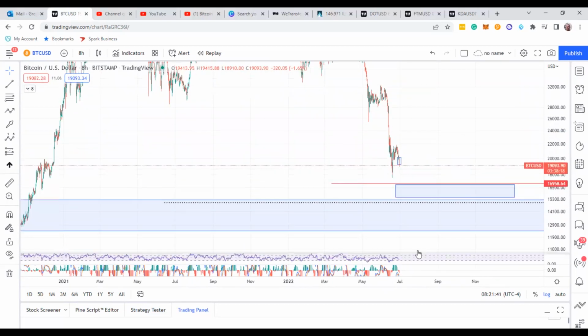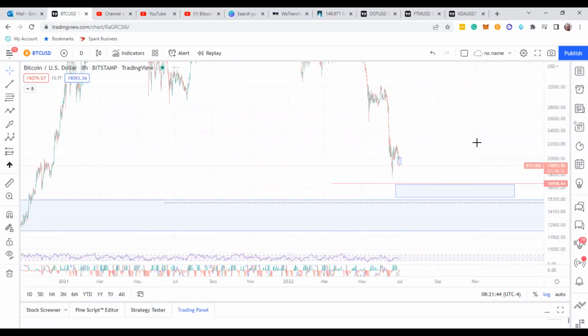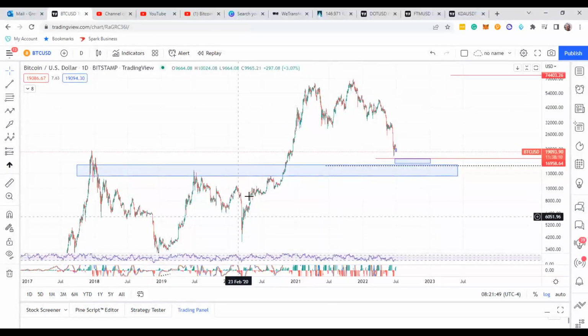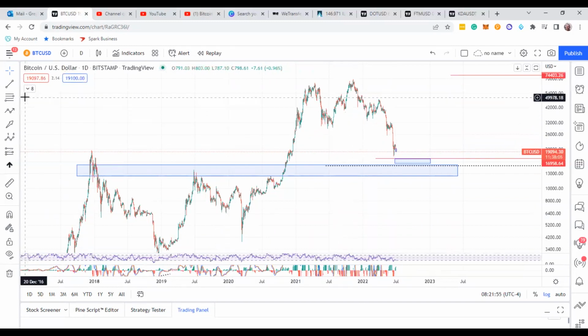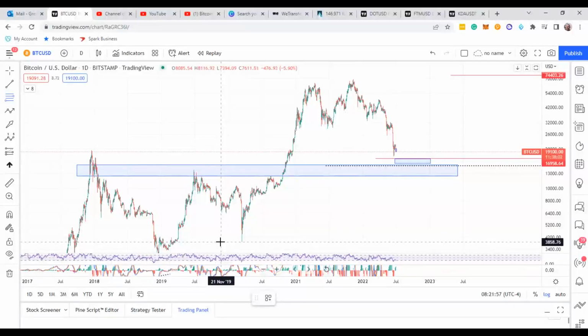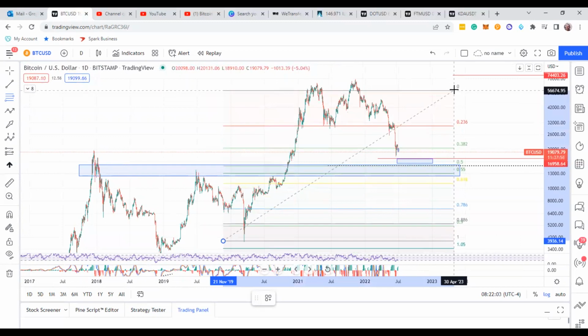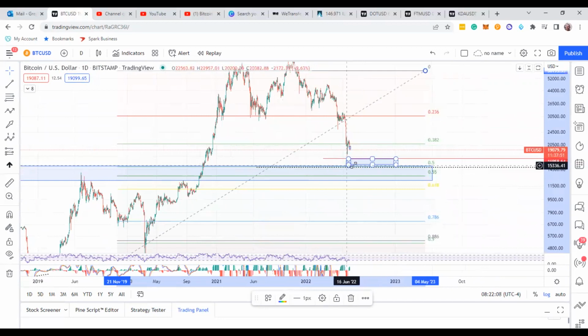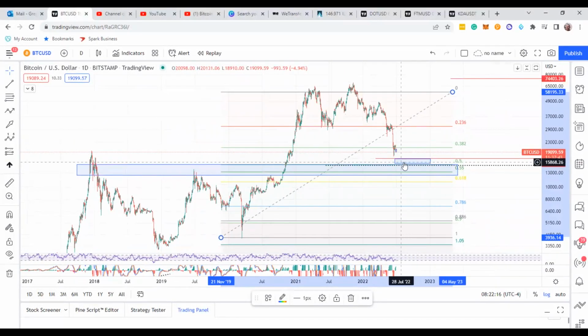Other than that, let's take a look at the overall big picture. Now, this is a fourth wave, a second wave, and a fourth wave. Let's take a retrace on this third leg, this third wave right here. This is the bottom of the third wave to the top. We go right there. See, it's hanging out at 0.382. It could come down to 0.5, which is 15,000, somewhere in this area right here, guys. That's what I think is going on with Bitcoin, and 16,000 to finish this up.